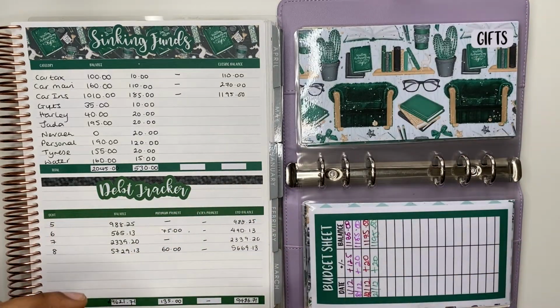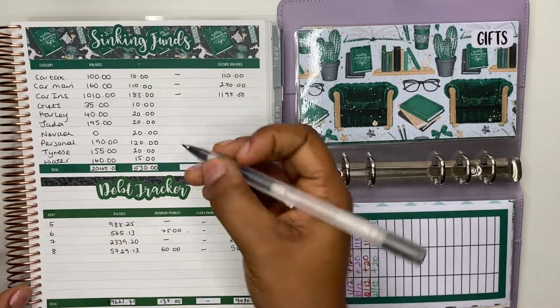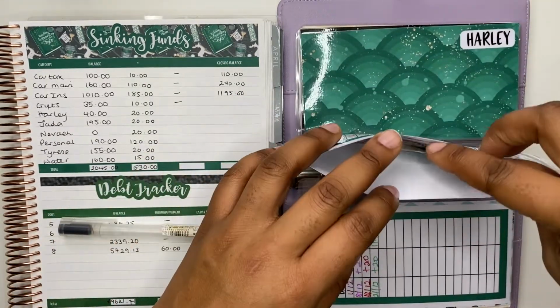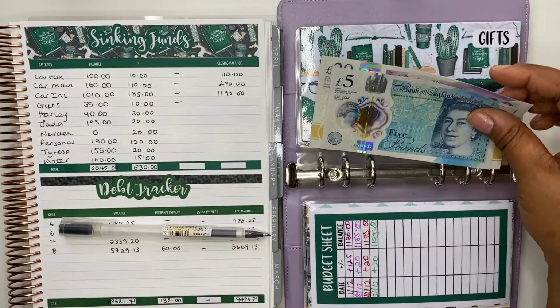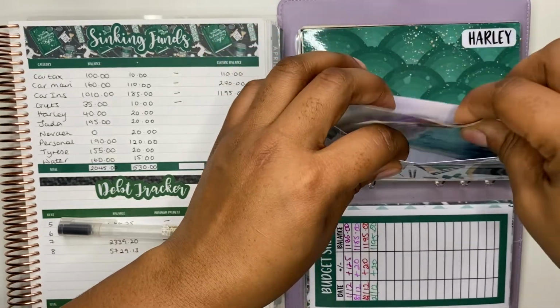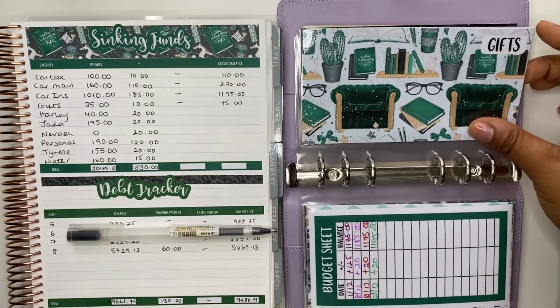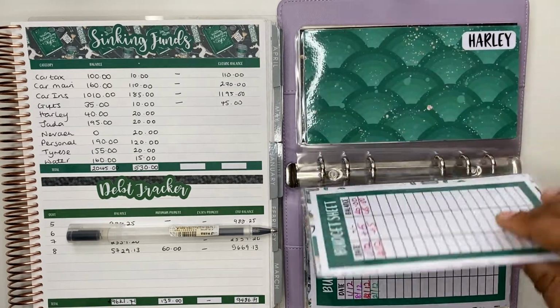Next, we have gifts. At the beginning of the month, I had £35 in this envelope. We added £10. We didn't spend any money from this envelope at all. So we should have 45. Let's do a little check. So £45 is in here. And we have one birthday in January, so some of this money will be used for that.